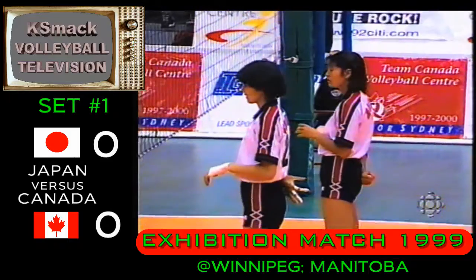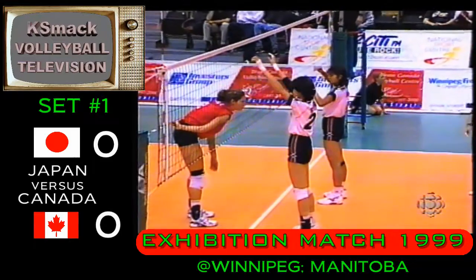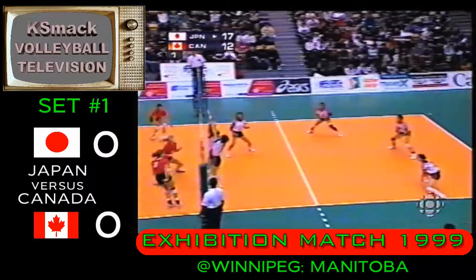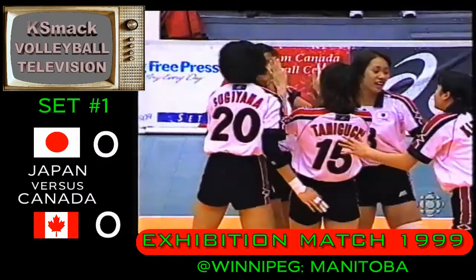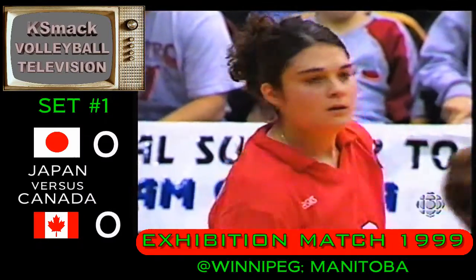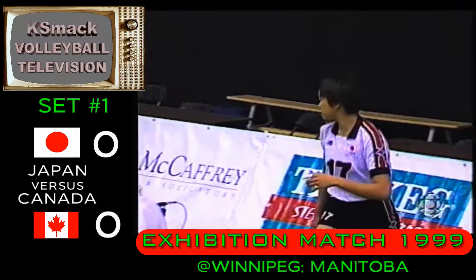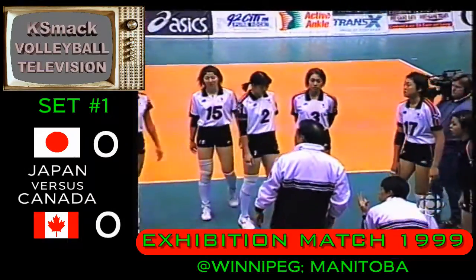Players all running crossing patterns, and one going from the left front to the right front, Hamano, to put it away. Lemieux off the block. Lessard tries to get to it, but comes up a little short. 18-12, favor Japan. Lamar stuffed block, but that play was set up by a poor pass. Canada going to have to do a better job in getting that ball up to Lemieux so she can distribute it.